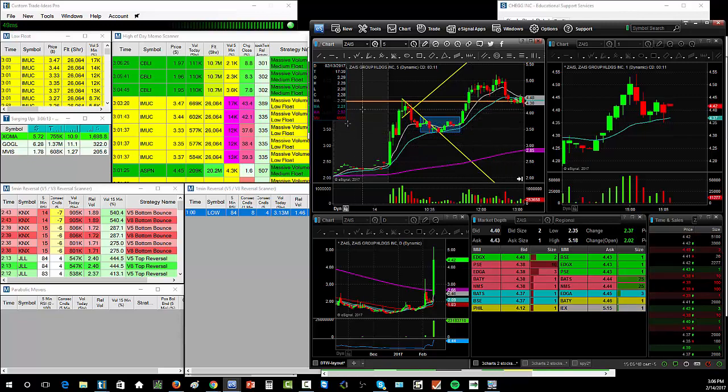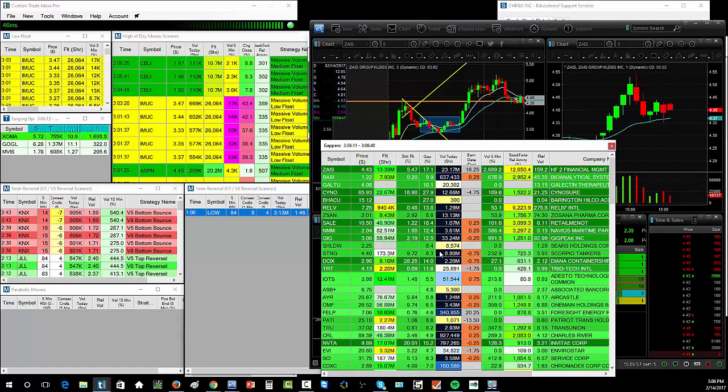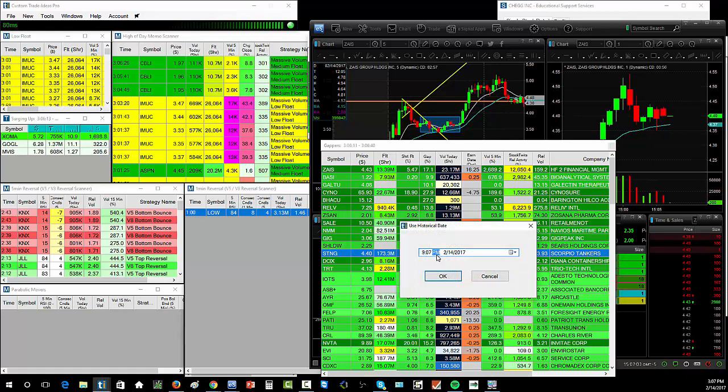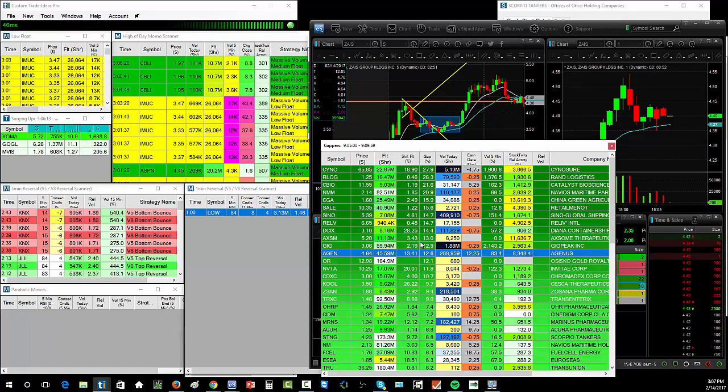Now, to go over the trades that I took today, obviously it all starts with the gap scanner. And the gap scanner today wasn't giving me a lot of really good looking setups. So I'll go back on this to historical date. I'll do 9 a.m. this morning, and you'll see exactly what I saw this morning. So we had a CYNO, higher price stock, 65. We had RLOG. This is a cheap stock at $1.25. Now we had CBIO at 11.55.